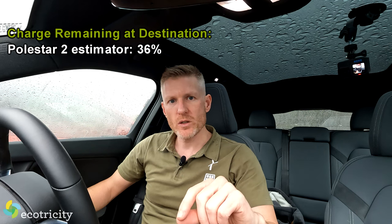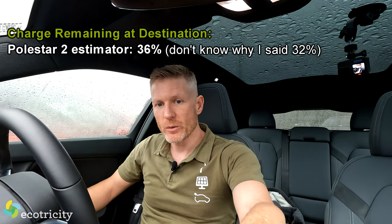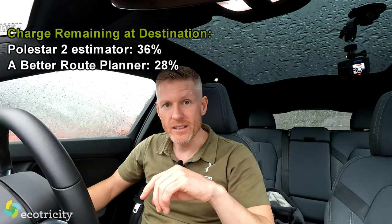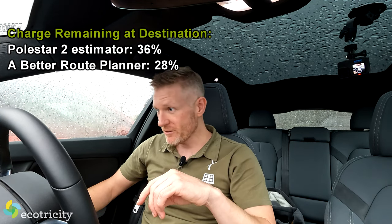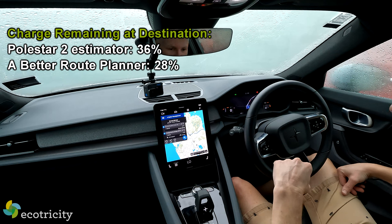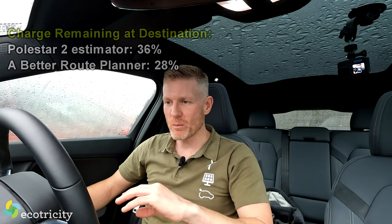When we left, the Google Map system built into this Android Auto Polestar 2 said that we'd have 32% charge remaining. A Better Route Planner said that we would have 28. The reality has been a little bit different. We now have 26%. So A Better Route Planner was close, but both were wrong. All in all, the car system did a good job, but A Better Route Planner did better.